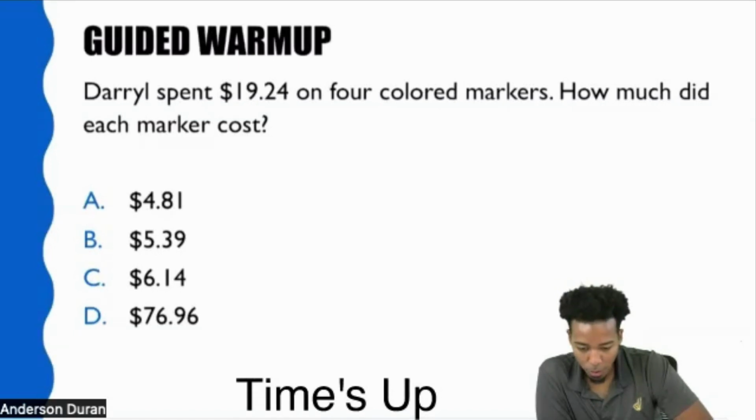So read the question first. You need to find out how much each marker costs, right? And boom. To find out how much each one costs, yeah, you got to divide.